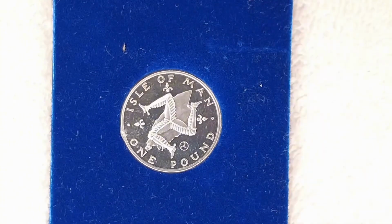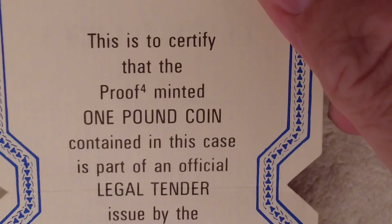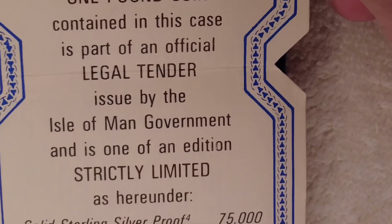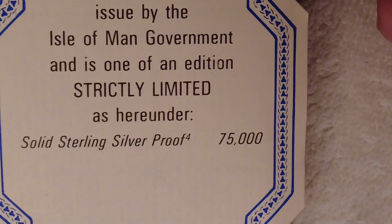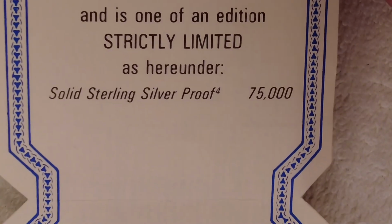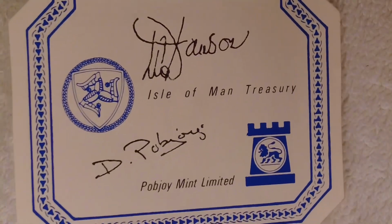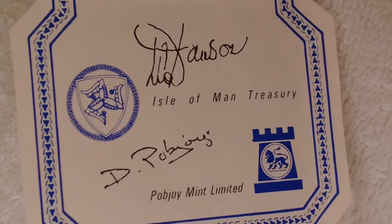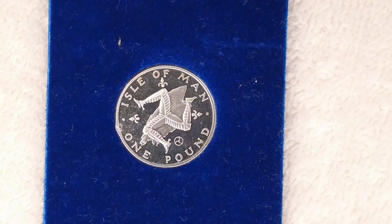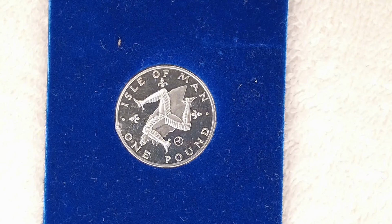But anyway, it comes with a nice little proof certificate that says: certified this proof minted £1 coin contained in this case part of official legal tender issued by the Isle of Man government. It's strictly an edition as here under solid sterling silver proof, 75,000 only, and then the Isle of Man Treasury with the Pobjoy Mint. Pobjoy Mint's not around anymore either. It was a great little mint that did collected items and stuff like that.